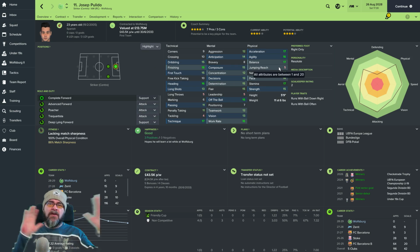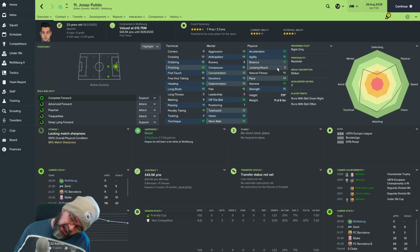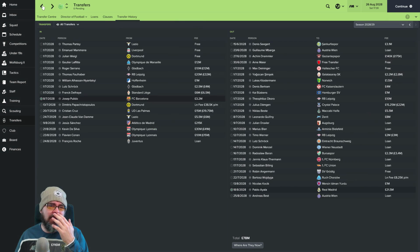He's not a versatile striker. He's got a 16 heading, but he can't jump. That's basically all he can do. No jumping about. But another very good player. 4-star potential. 23 years old. I think he could be a very, very good player. 3.2 million. This is what's happening with Timo Werner. I was like, yeah, well, I'll keep him. And then all these little young players transfer listed. You just can't say no because you're losing such good value. He's already valued at 13 million.